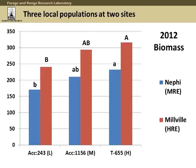In 2012, at the low resource site in Malta, Idaho, we had a problem. We lost our data for that site for this year. So all I can present for 2012 are the 2 higher precip types, the MRE sites, MRE and HRE. But you can see the 3 populations from the LRE, MRE, and HRE from left to right. If you look within a site, for example, comparing the blue bars, they increase from left to right. You can see that the material from the higher precip site produced the most at Nephi, and it also produced the most at Millville.